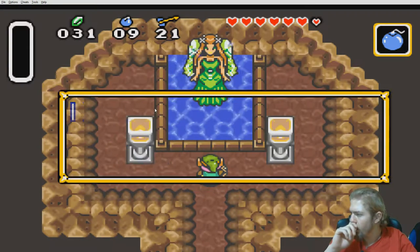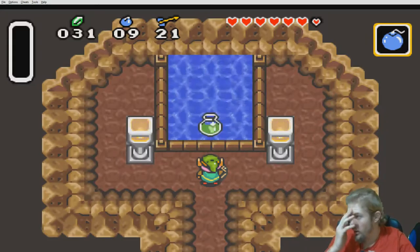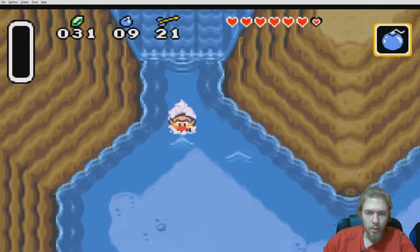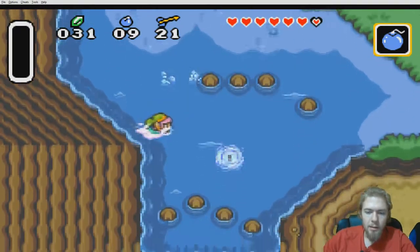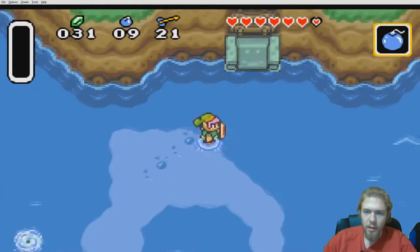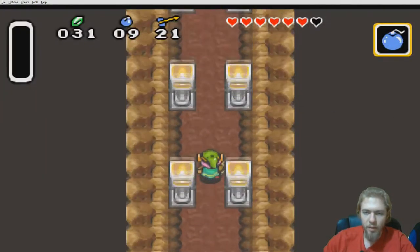This way, we will get our bottle filled with the medicine of magic. And now, as the big guy said, we can use the whirlpools of his to get to other places, as in this one. But I'm not going to be using this one since I don't have enough rupees on me.